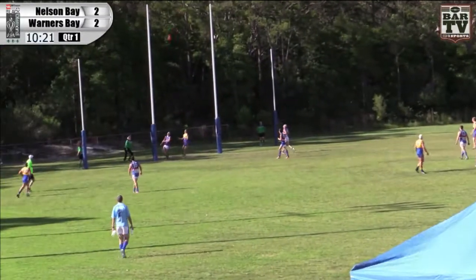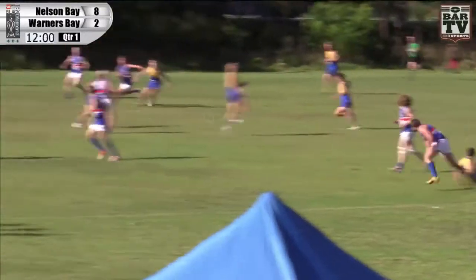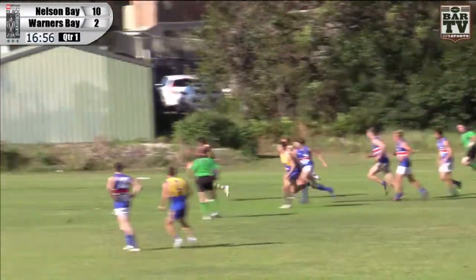Oh, it's a towering kick. He's giving it a go. Tell you what, that wind's blowing from right to left now. Off the left boot. He's Erickson. He gets it in forward. Who's the target up there? And he's found him. And that's Luke Price. Lots of fortune. Actually, a couple of weeks ago, it was Emmett now.